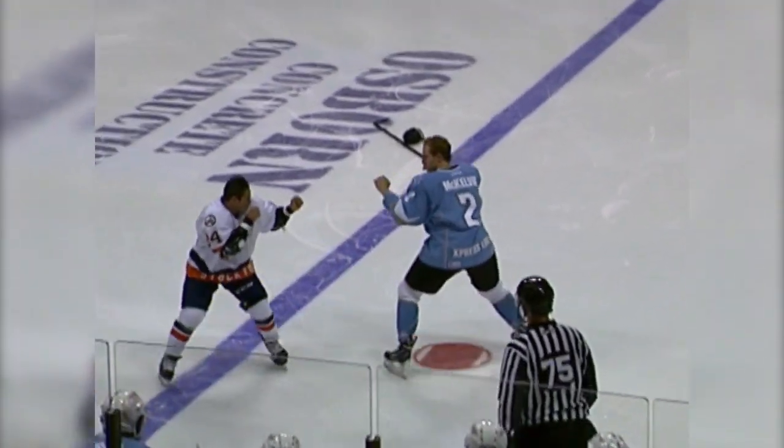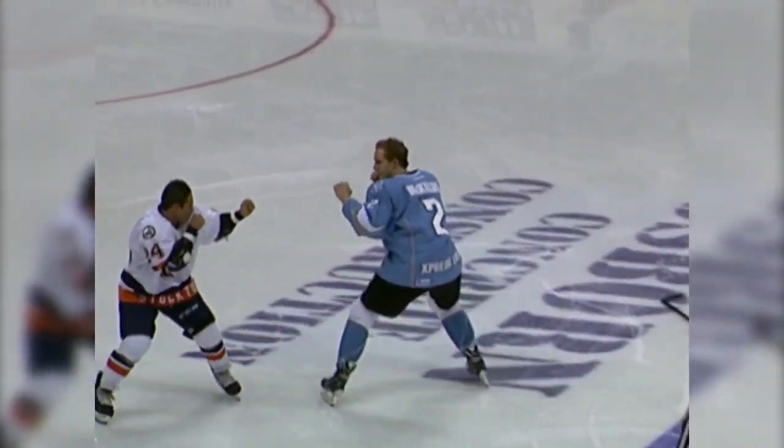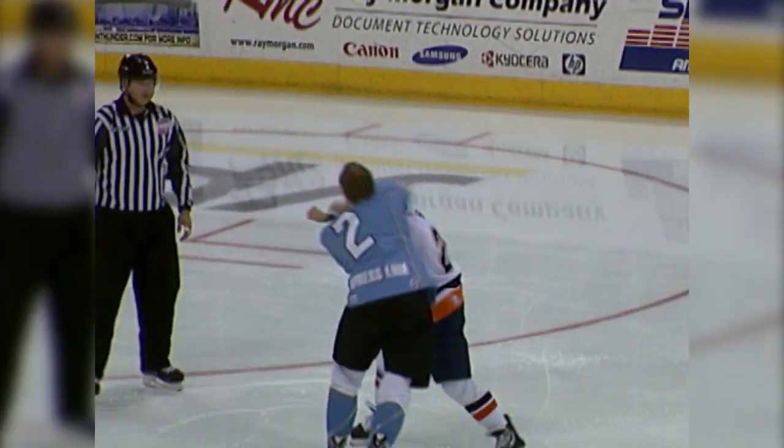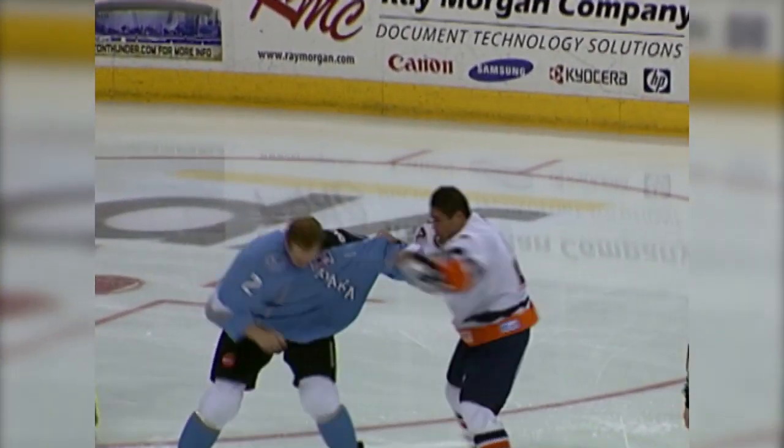Over towards the Alaska bench area. They spin around each other at the neutral ice face-off dot. Now inside the zone. Still, no one has thrown a punch. Now Hunt leans in with a left. They grab hold of each other and they start throwing a couple big rights.